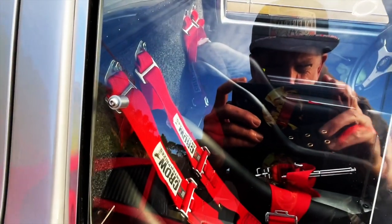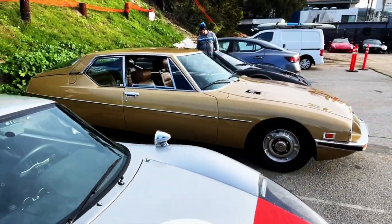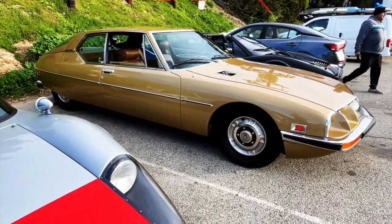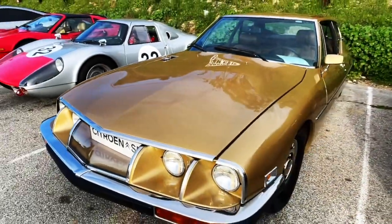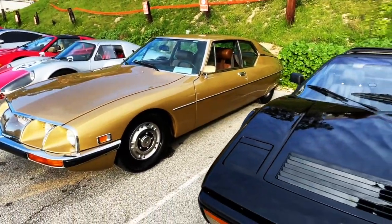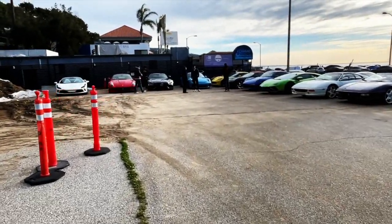And then the Citroen, which came out in the 60s, and it was a full-on spaceship of the time. Super cool. I'm pretty sure that's Best of Show today. Then we got a few other popsicle sticks over here.